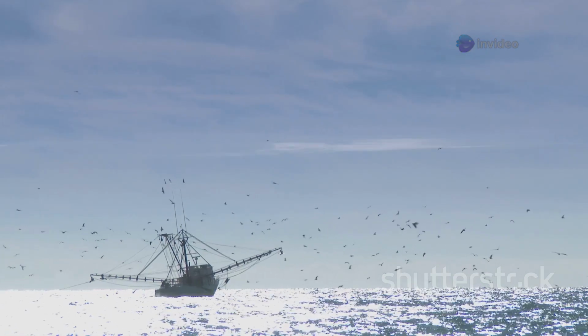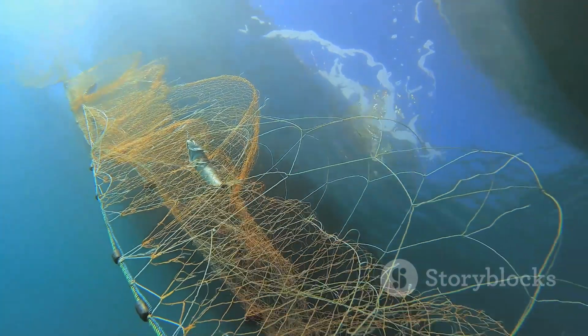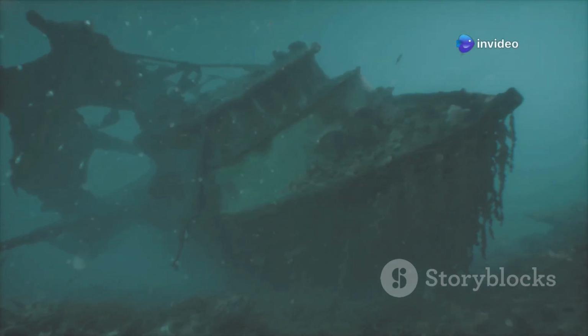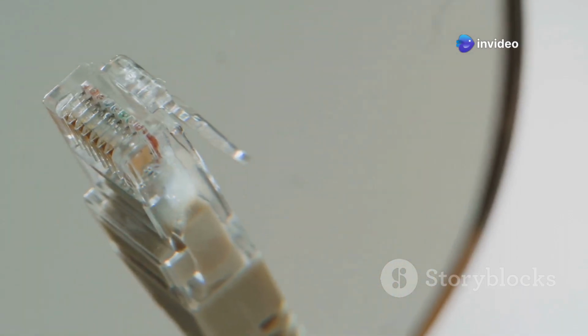Human activities are an even bigger problem, causing most cable faults. Fishing trawlers with heavy nets can snag and break cables. Ship anchors are another common cause, with large ships dropping anchor in the wrong place. This damage is usually accidental, but very disruptive.